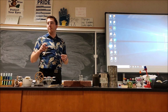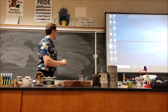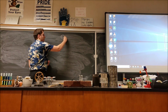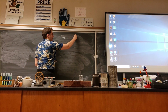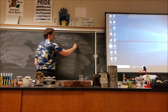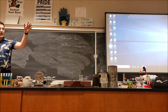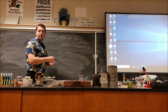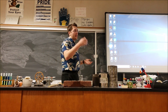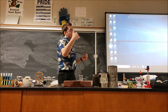Wanted to talk today about the periodic table, and we've been talking about how it's organized. So if we look specifically at group 1, those are the alkali metals, right? And if you look at the top, you got hydrogen, which is not really an alkali metal. It's just kind of thrown up there because it's got one valence electron. Then you got lithium, sodium, potassium.